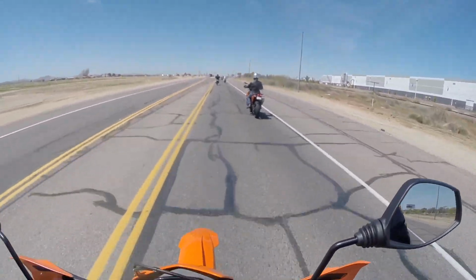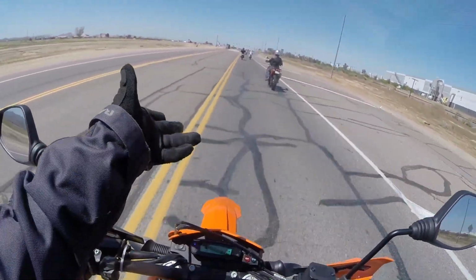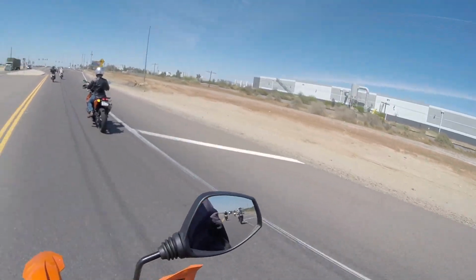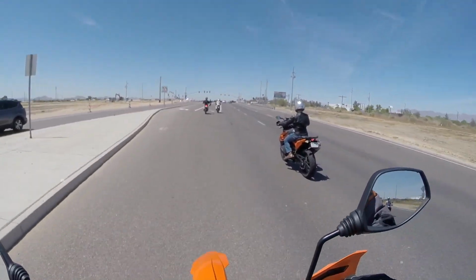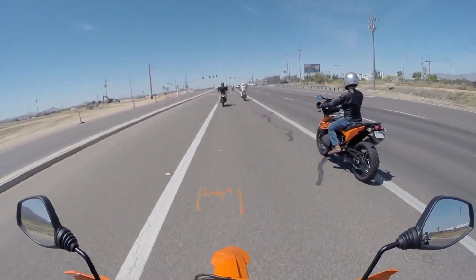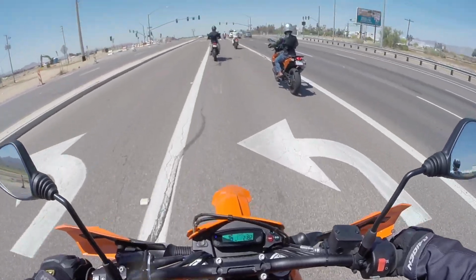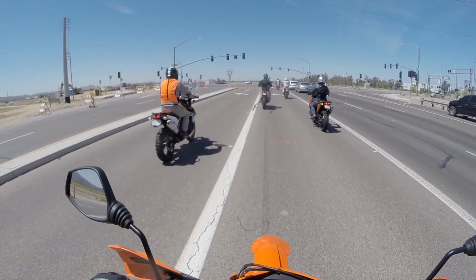Suspension feels awesome, though. I do like that a lot. Obviously, it's soaking up the minuscule bumps in the road. But as far as streetability, as far as it being soft enough to feel good and stiff enough to feel like you've got control, I like it. I really would like to get this thing out on the trail, though.